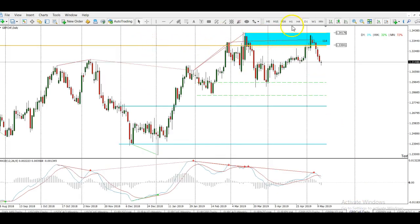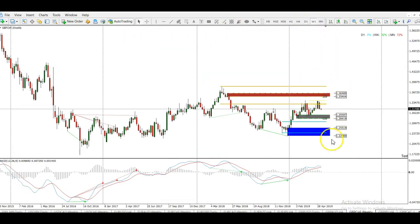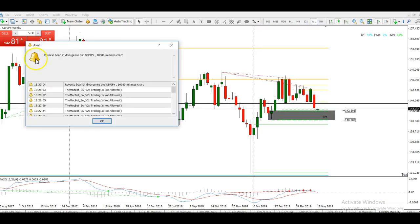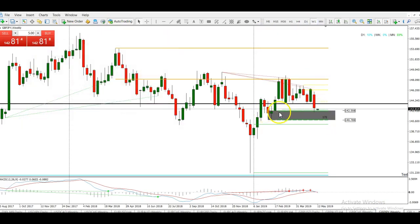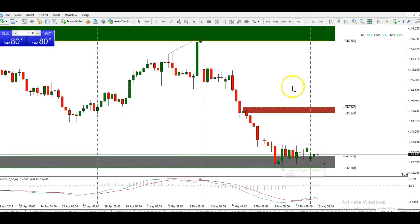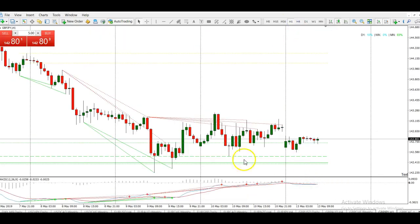British pound, Swiss franc. Okay, nothing on it this week. British pound, JPY. Okay, this is one that I'm liking. We did break down through this area here last week, but what we've dropped down into is a nice weekly zone here. We have a daily here at the weekly, and we're just waiting for a 4-hour or 1-hour divergence, which we had on Thursday last week.